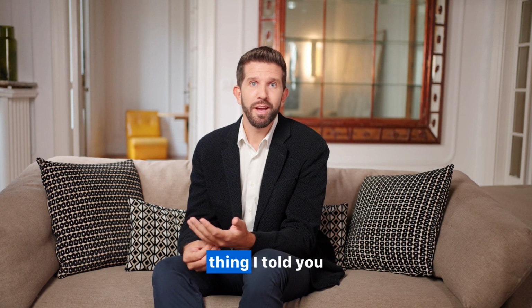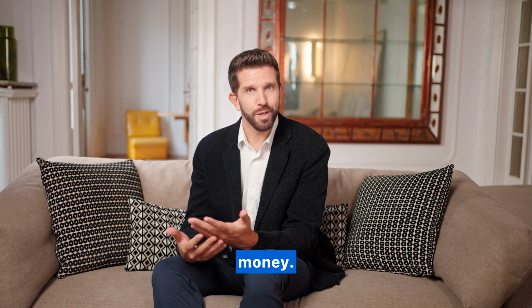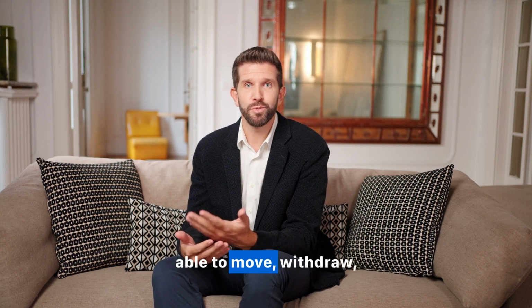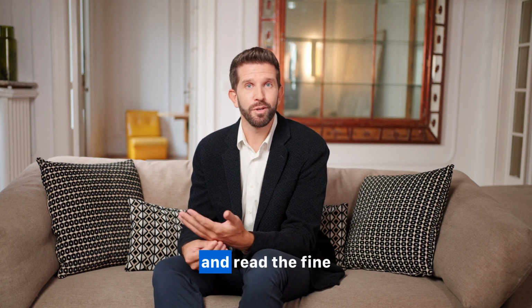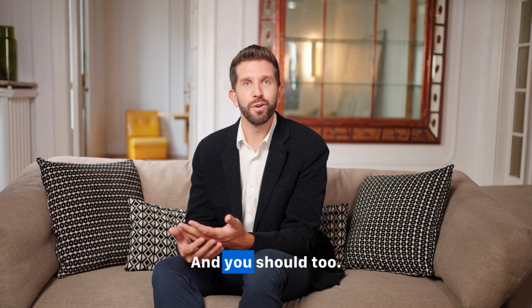Now, here's the big thing I told you I'd mention earlier. Some of the most well-known apps push you into debit cards with poor security or limited access to your own money. If the app locks your account or freezes funds without warning, that's a massive red flag. You need to be able to move, withdraw, and use your money instantly, with zero hoops. That's why I always test support response times and read the fine print before I trust an app with both saving and spending. And you should too.